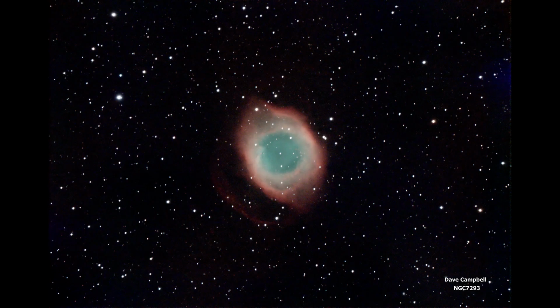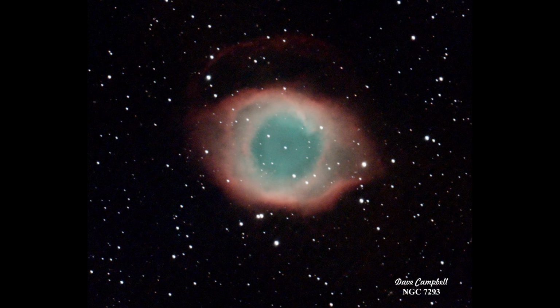So next we have the Helix Nebula, also known as God's Eye. This is NGC 7293. Now this also is a very difficult picture for me to get from my location in southwest Missouri because it doesn't come up above the horizon very high from where I'm located, and it took 5 hours of pictures to get it. It's a very dim object.